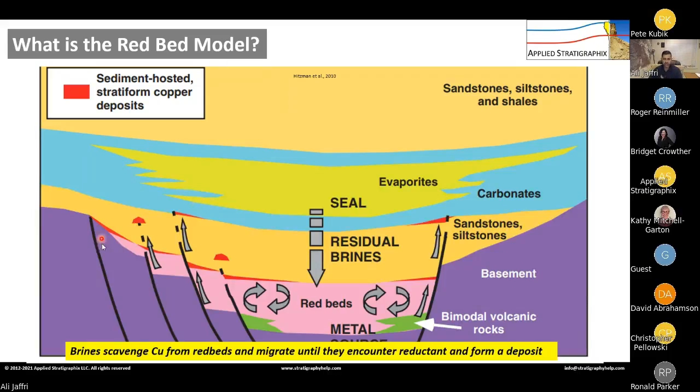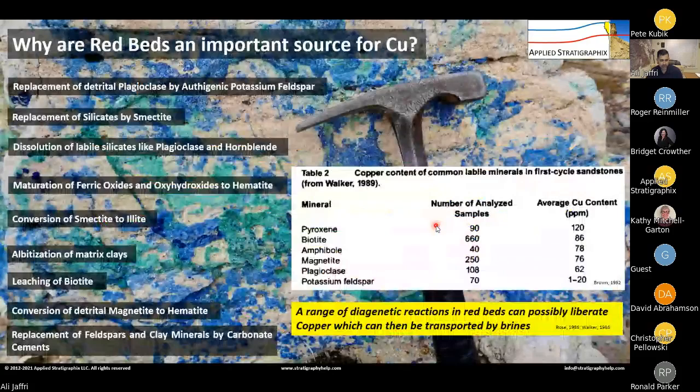In this case, the source are the red beds. The fluids are sourced by evaporites. And then the entrapment is caused by the presence of reductants. So that's the red bed model in a nutshell, and we're going to look into that in a bit more detail.